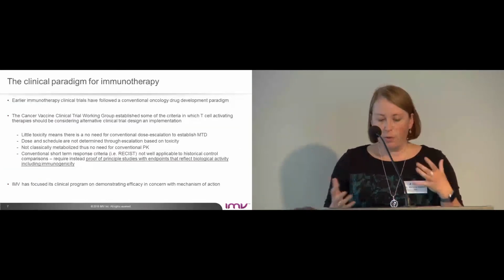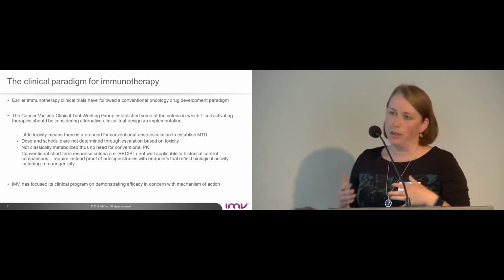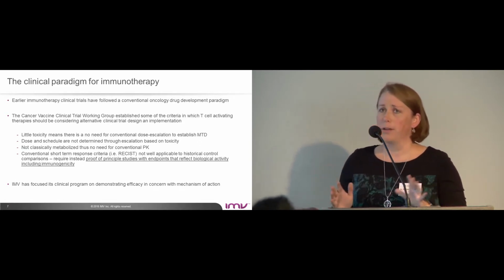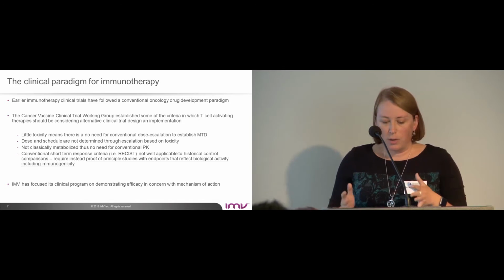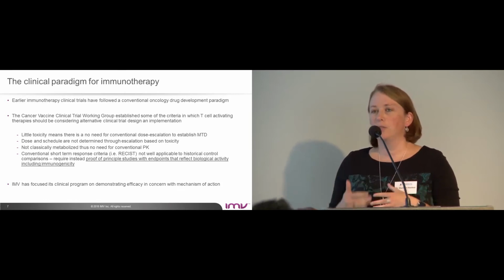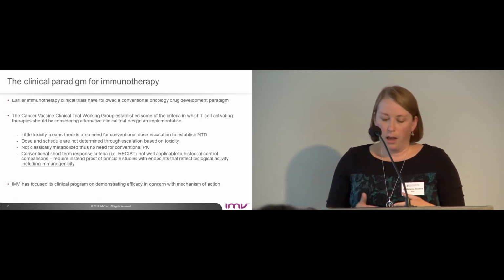Part of what's been established is that the clinical paradigm for immunotherapy historically has followed a very oncology-focused drug development. There's been a lot of work here, which was done well before my time, and a great working group was established from the SITC that looked at establishing new criteria for antigen-specific T cell responses, and how you look at that clinically.